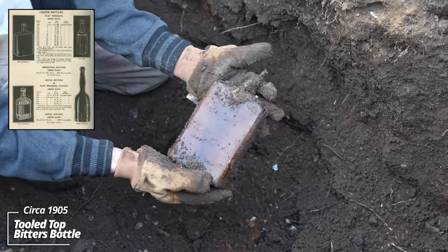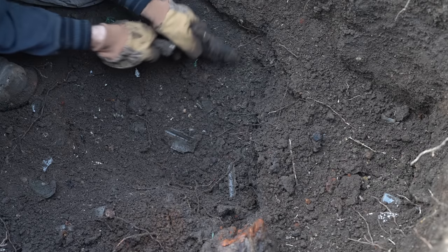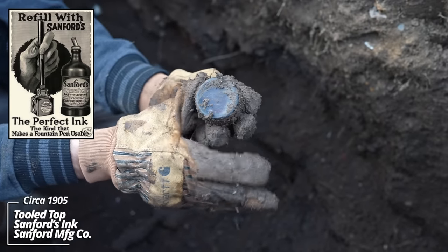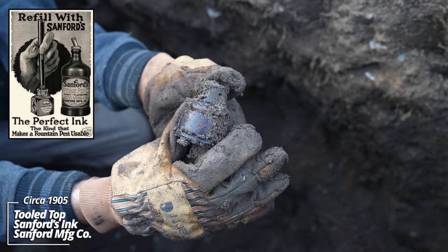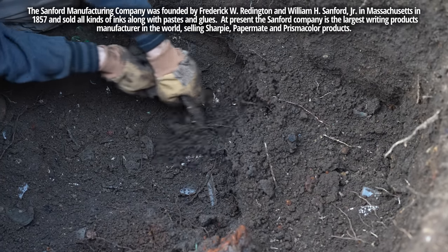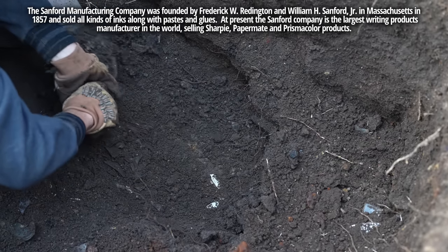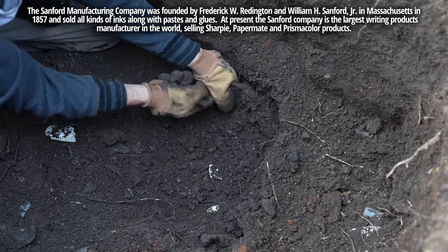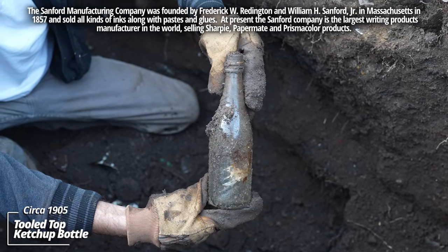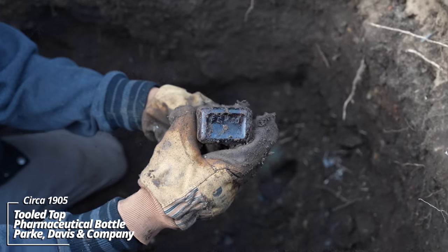Broken, but that's a big old bitters bottle, I think. Wow. Amber Sanford's ink bottle. That was a popular ink back in the day. Sanford's and Carter's. Definitely bottom. That is some hard-packed dirt. Tooled top ketchup bottle. So like we have a Hutch soda bottle on the way out, but got a few things around it. PD and Company, another pharmaceutical, Park Davis and Company bottle.